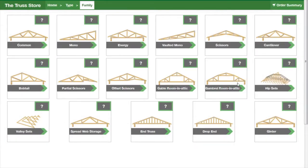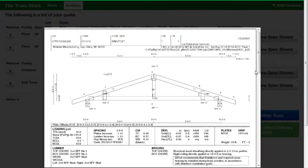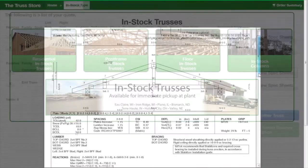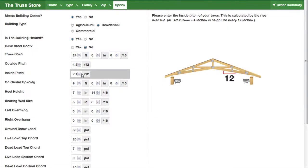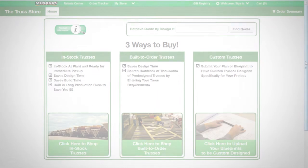Finding or designing the perfect truss for your project can be easy with help from Menards. Here, you'll be walked through the process of designing and ordering in-stock trusses, built-to-order trusses, and custom trusses with the Menards online truss store.